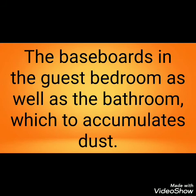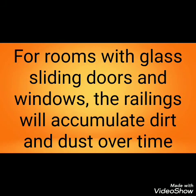The baseboards in the guest bedroom as well as the bathroom accumulate dust. Definitely, if you look at the baseboards in the bedroom and in the bathroom, you'll see a lot of dust particles settled down there because they have not been properly cleaned for a long time. Then it is very difficult if you suddenly want to super clean or thoroughly clean the room. So it should be in the schedule and followed without fail.